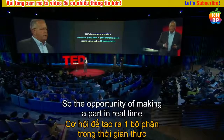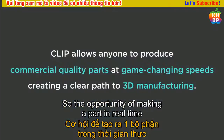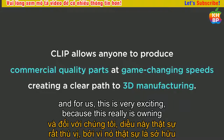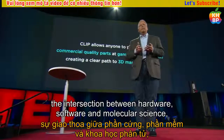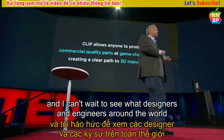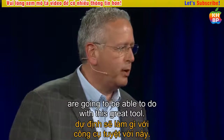So the opportunity of making a part in real time that has the properties to be a final part really opens up 3D manufacturing. And for us, this is very exciting because this really is owning the intersection between hardware, software, and molecular science. And I can't wait to see what designers and engineers around the world are going to be able to do with this great tool.